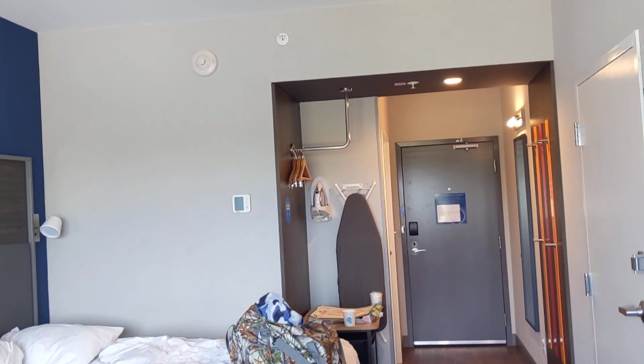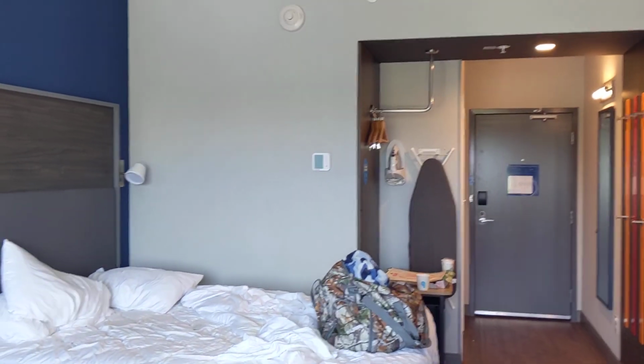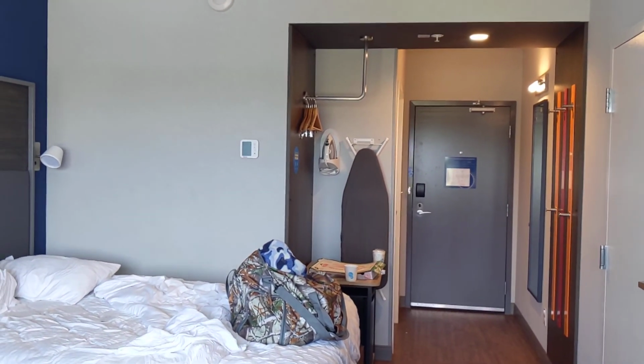Since the bathroom's occupied, I'll go for a picture of the bathroom. Bathroom's nice and clean, nice water pressure, nice staff.